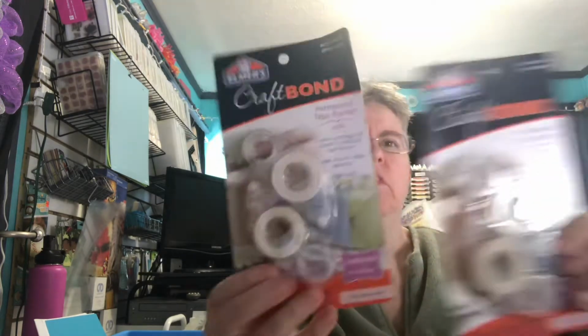I have a haul to share with you. I went to Hobby Lobby. I actually went there twice, and then I went to Meijer, which is a Midwest grocery store chain. I bought these at Meijer, just 2 refills for my Elmer's tape runner.